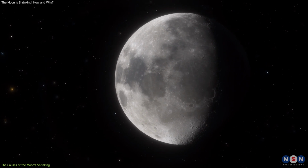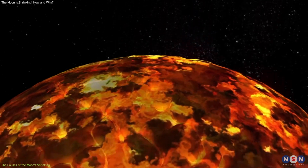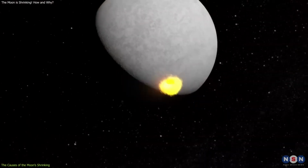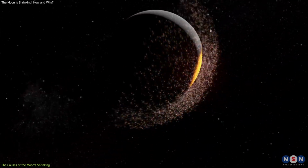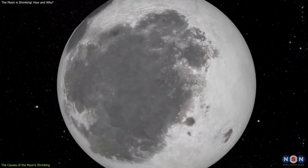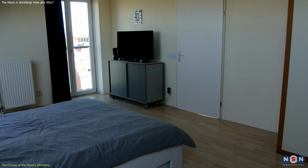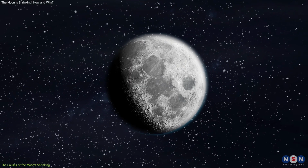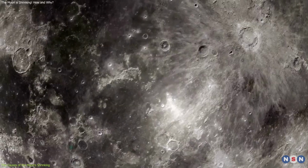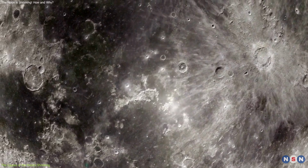The moon, like any other celestial body, was once very hot when it formed about 4.5 billion years ago. Since then, it has been gradually cooling down and losing heat to space. As the moon cools, it contracts or shrinks in size. This is similar to how a balloon shrinks when you let the air out of it. This shrinking is estimated to be about 150 meters over the last several hundred million years, which may not seem like much, but it is enough to cause significant changes on the lunar surface.